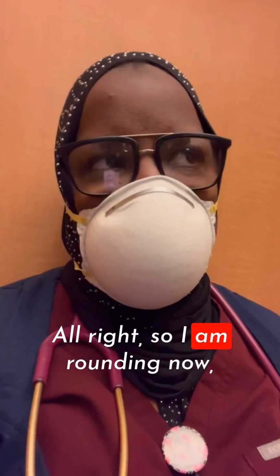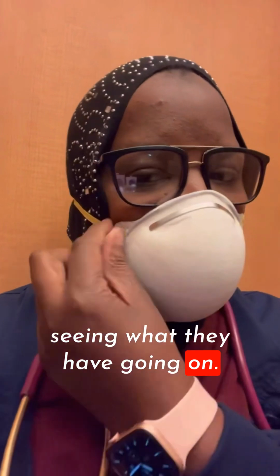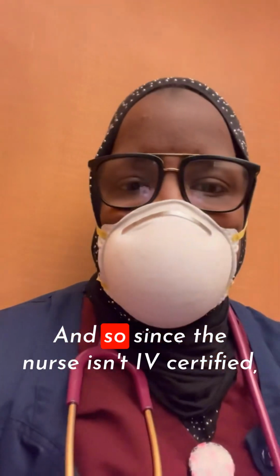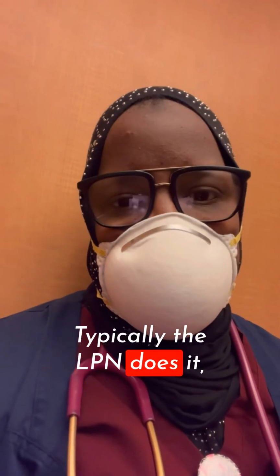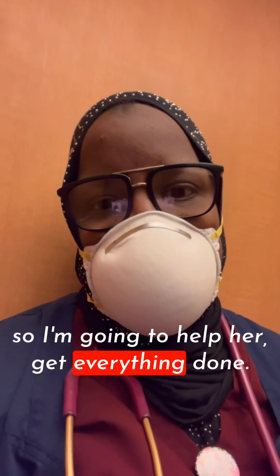All right, so I am rounding now, checking in on all the nurses, seeing what they have going on. I have to hang 2 IVs because, seeing the nurses here, they have to be IV certified. Since the nurse isn't IV certified, I have 2 IVs to hang and I have 3 discharges today. Typically the LPN does it, but this unit is pretty full, so I'm going to help her get everything done.